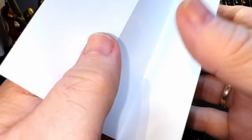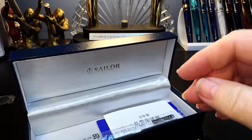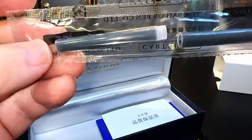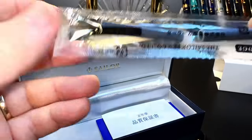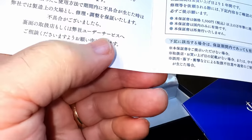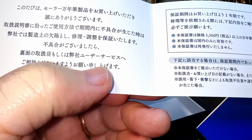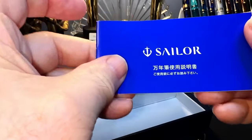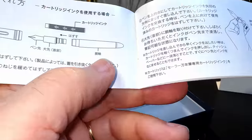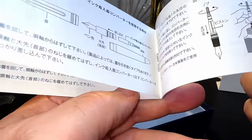Sailor Japan. I'll have to translate that. And I have a couple of black Sailor proprietary cartridges and another Sailor brochure in Japanese. Might be warranty information. And then what looks like a catalog. Nope, more instructions here in Japanese.